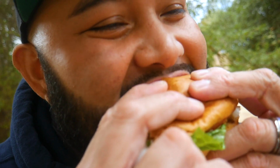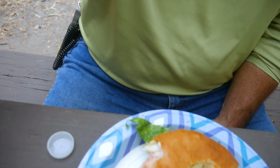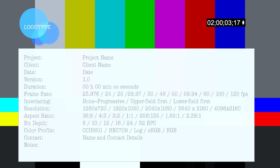Oh, so good. I'm gonna take one more bite. That's fresh. See how much of mine is gone already. I don't waste no time. I'm not too much for talking when there's food on the table.